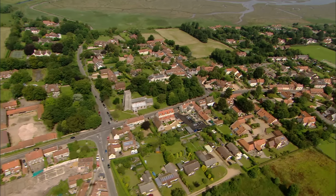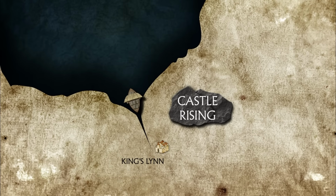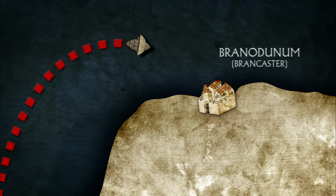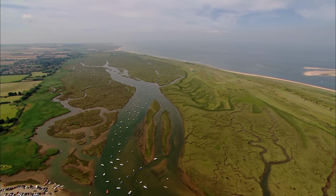It's been discovered that this carstone or grey stone is unique to a quarry at Castle Rising. And it's now believed that the stone was transported 25 miles by sea to Branodunum. And that would have involved well over 500 boatloads just to get the stone to site.